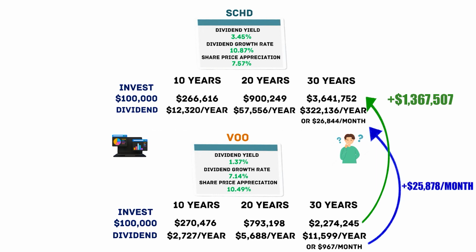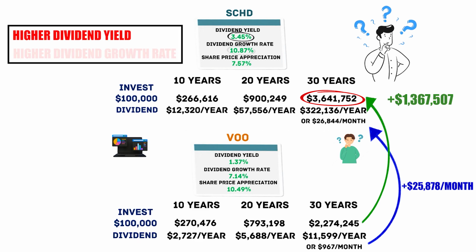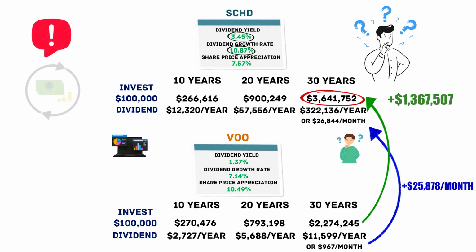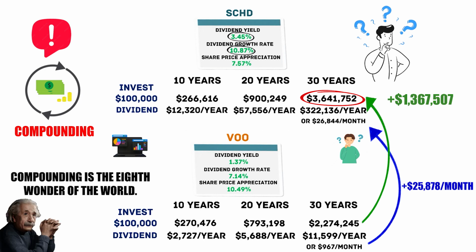$25,878 per month. SCHD has lower share price appreciation than VOO. How can SCHD exceed VOO in the portfolio after 30 years? It is because SCHD has higher dividend yield and higher dividend growth rate. Most importantly, we reinvested dividends in the examples. Dividend reinvestment is also called compounding. That's why Einstein said compounding is the 8th wonder of the world.